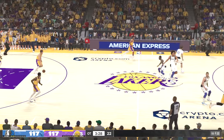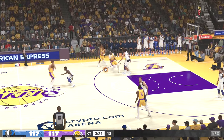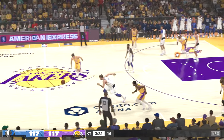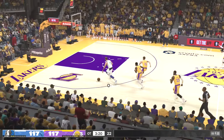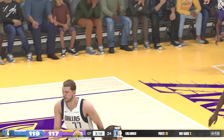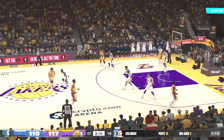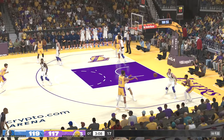In overtime here, a minute and a half off the clock. It's tipped. Luka on the move, and Doncic throws it down. Doncic has been in this position many times. He makes it look easy. To the right side.